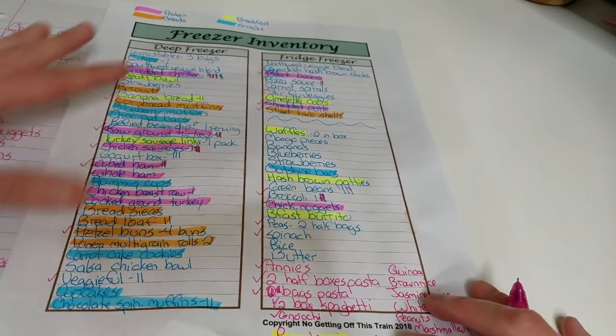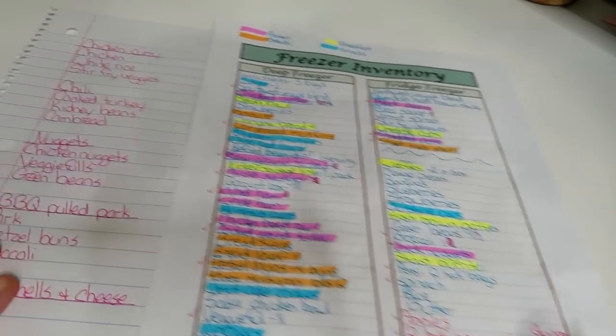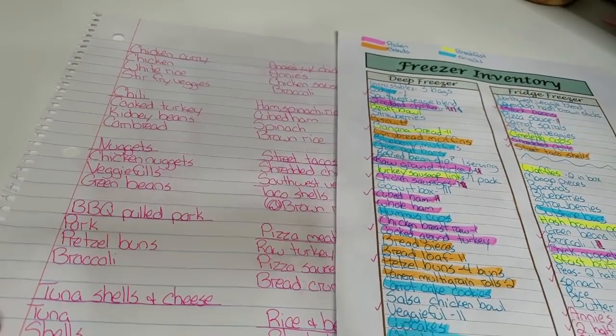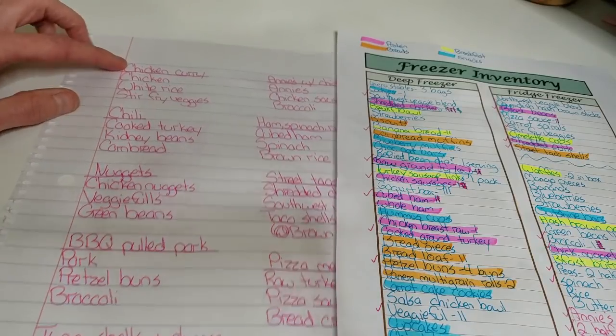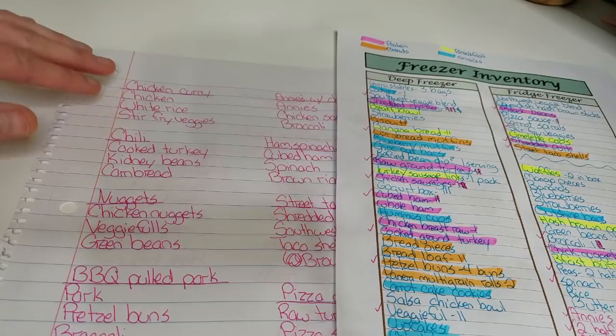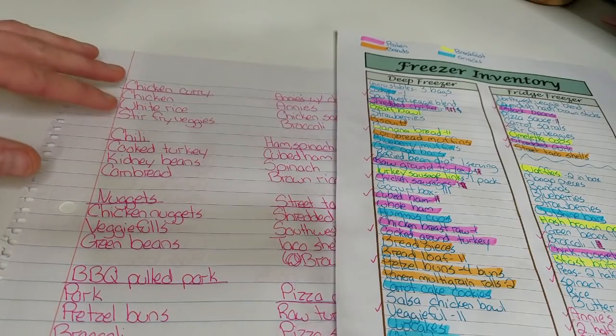So what I did after highlighting all of these, I took a piece of paper and I just came up with different meal ideas. So I wrote down the name of the meal on top, and underneath it are the items that are in my pantry that will be used with it.